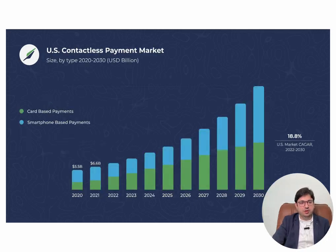Alright, so we have a good US payment method study of the data that we analyzed. We compared the card usage and the smartphone payment usage. It's a big market, I should say. Data speaks to what was in 2020. It was quite low. It's almost coming double in 2030. So it's a very high and very good projection that we have here for this contactless payment method.